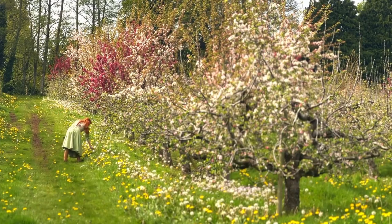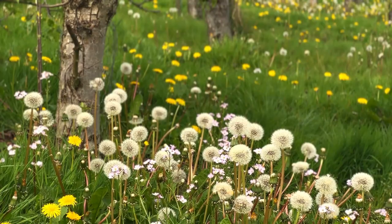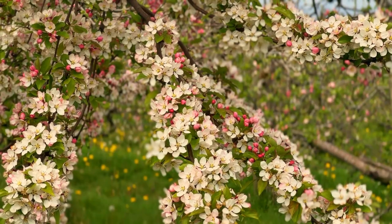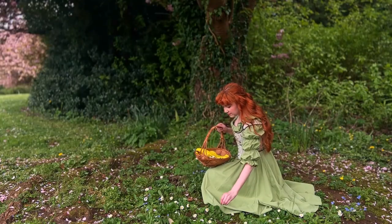May is the month when everything seems to be in bloom, so I'm spoiled for choice when it comes to gathering edible flowers to decorate my cakes with. There's primroses, daisies, wild violets, forget-me-nots, dandelions, and cherry blossom all in bloom right now.